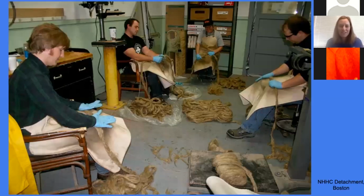These ropes are covered in tar. You can see their aprons are black. So just another thing to keep in mind, that Seaman Sec's uniform is brilliantly clean and white, but most of the sailors on Constitution would have had a pretty dirty uniform, which gives you another reason to try to wash it every week.